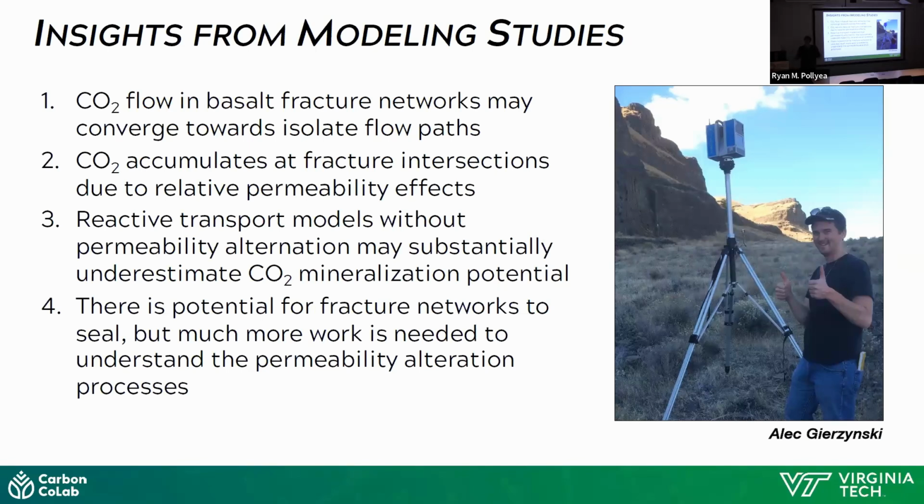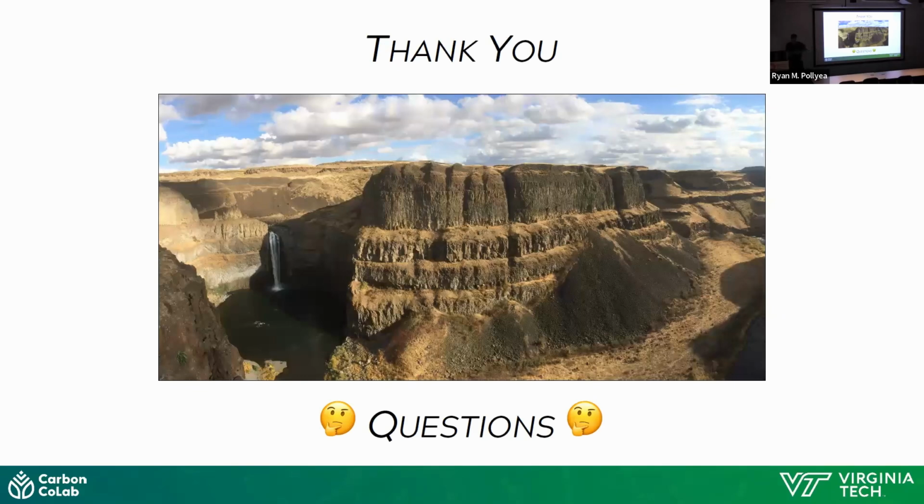I think the answer is going to be yes. I think we're a long way from that, but I do think that studies like this are helping guide us and give us a little bit of hope that this is a technology that has legs. So that's all I have for you today. I guess I'm a little on the short side, but there's plenty of time to answer questions and dodge stones and that sort of thing.